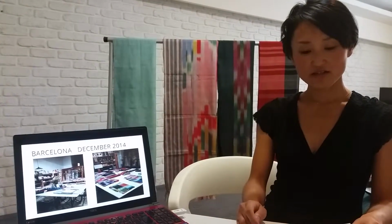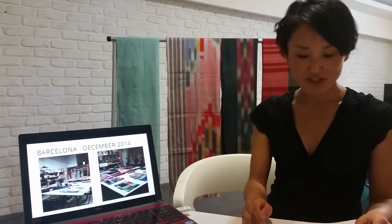A similar selection of textiles to the Tokyo exhibition was presented, with visual information of the background of the textiles and weavers. Once again, I decided to donate profit to the Iranian textile industry. In both the Tokyo and Barcelona exhibitions, I received quite positive feedback from the visitors.